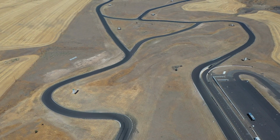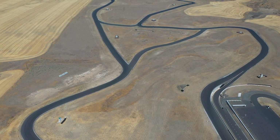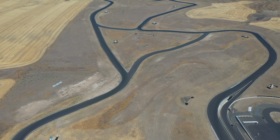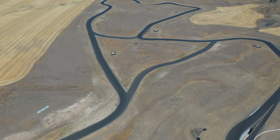Another thing to note in the summer is the risk of grass fire is very real. If your car has a problem or if you do go off track in a non-damaging way, you may not want to let your car sit or idle in one place for very long.